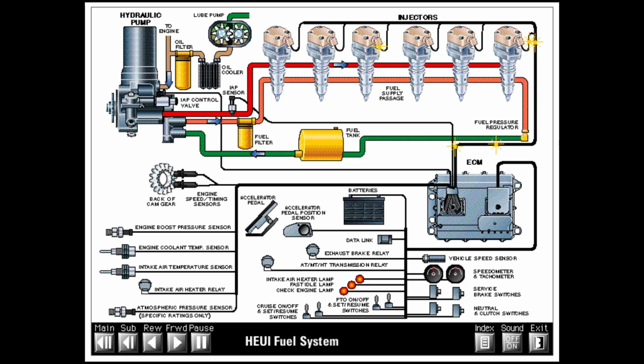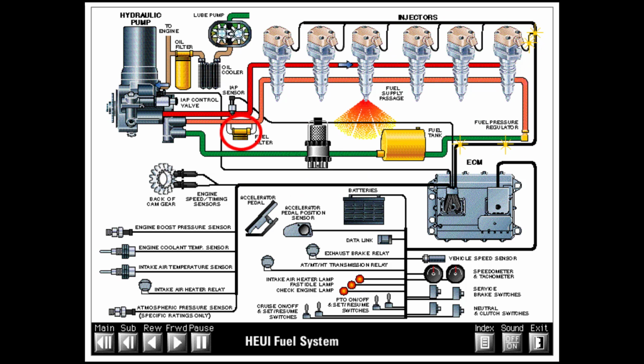Some manufacturers of aftermarket combination fuel filters and water separators recommend removing or bypassing the factory-installed secondary fuel filter. Removing or bypassing the 2-micron secondary filter is not recommended by Caterpillar.